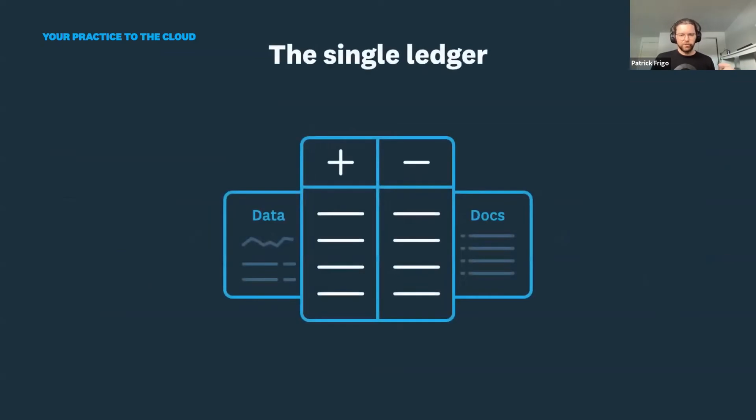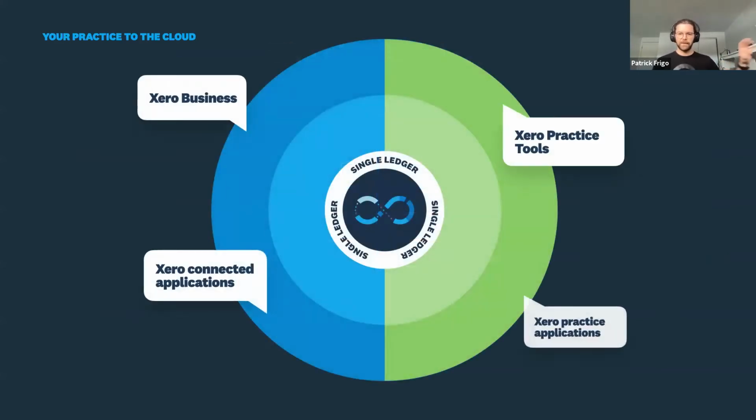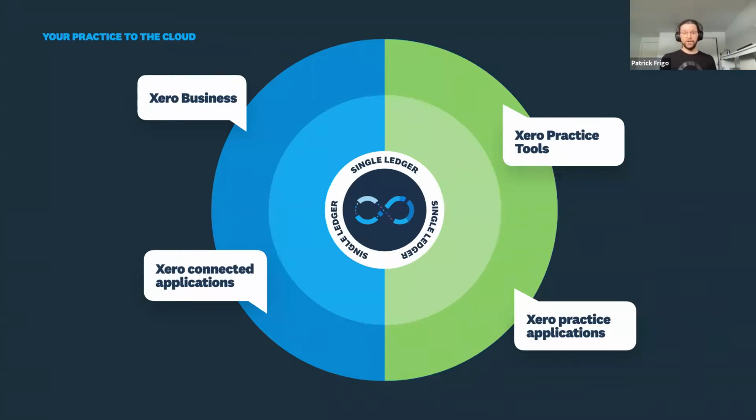The fundamental reason that accounting firms are able to become more productive and service clients more effectively is the single ledger. What that means is, rather than having separate data in different systems, whether that's the client's or ours, it's about having that one source of truth. So it's less data entry, more data flowing between the origination, which is what our clients are doing day to day in their small businesses or investment entities, and then the applications that they use, as well as the applications that we use.